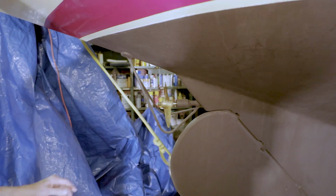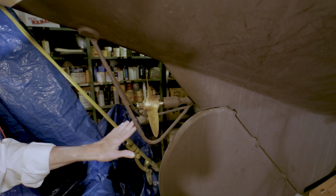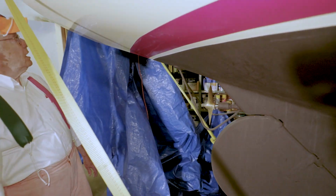He's put a little guard on this. This is kind of an interesting little guard here, so when the lobster pot trail goes by, it's going to pop off. This is quite clever, the design of it. And look at this tiny little prop. It's kind of cute, isn't it?